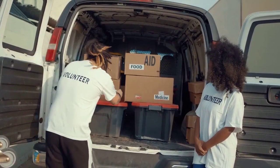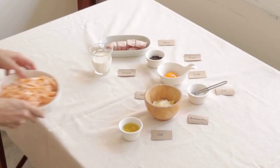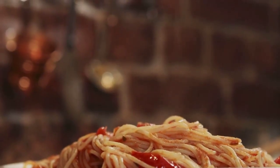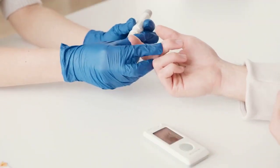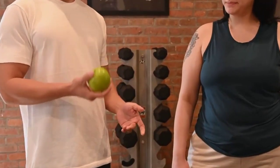Segment 3. Reading food labels. When it comes to portion control, reading food labels is your superpower. Look for serving size information and pay attention to the total carbohydrates. This helps you manage your carb intake, which directly affects your blood sugar. Remember, it's not just about what you eat, but how much you eat.